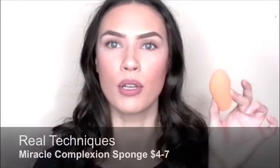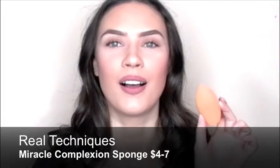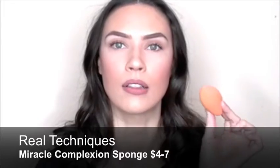So I haven't tried that many beauty blender dupes, but I've had a few and I wasn't very impressed with them. The one that came a little closer was the Sephora brand one, which is not drugstore, but drugstore wise, I haven't found a better version of a beauty blender than the Real Techniques Miracle Complexion Sponge. It's great. I love this sponge.